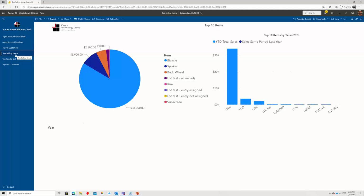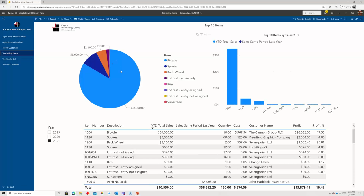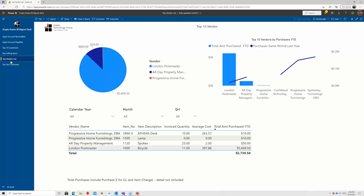We can do a similar thing with our selling items. Top selling items gives you a visual representation as well as an actual dollar amount for the items that have sold and the margins that we're making on those items. And a similar view will be had for our top 10 vendor list. This is very helpful for determining what vendors we're buying from and then comparing our prices from one vendor to the next on a given item.